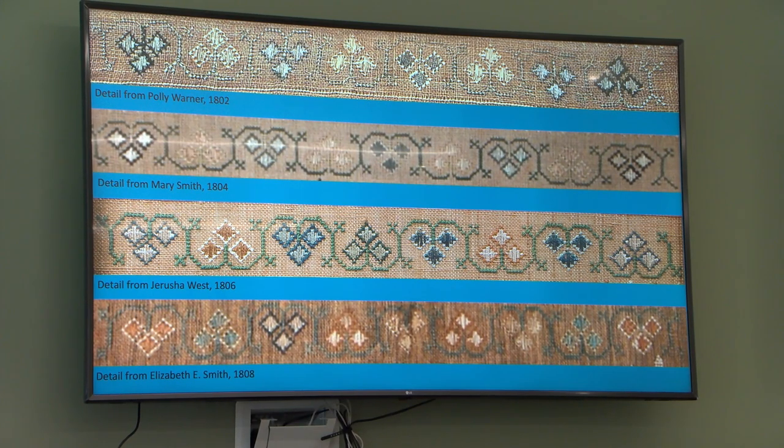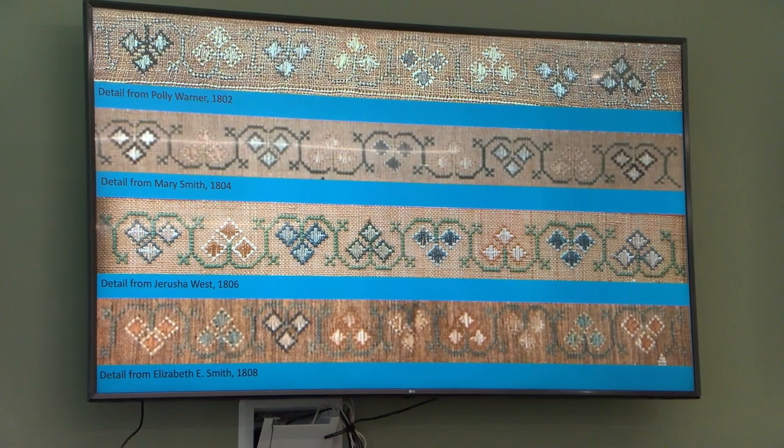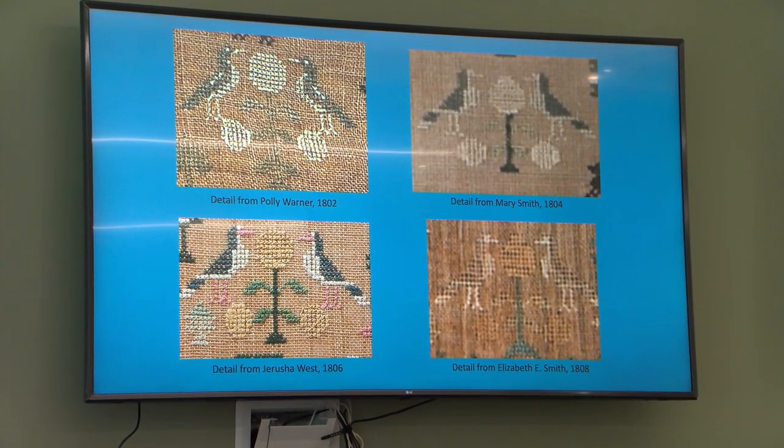a kind of a serpentine bordered like band. Okay. All four of them have the pom-pom bush with the birds pecking at it. You see why I think these belong in a group, right? I mean, how could you not?